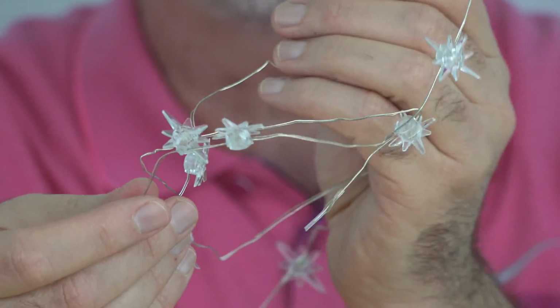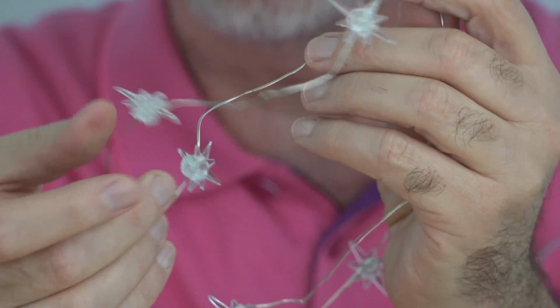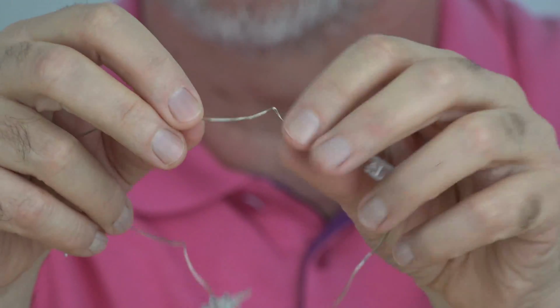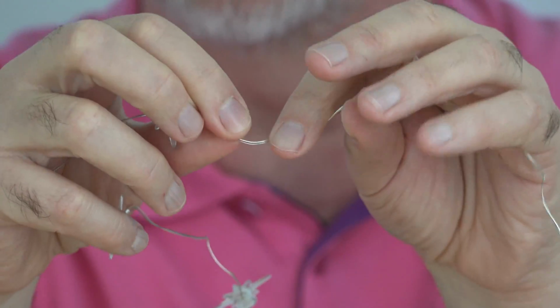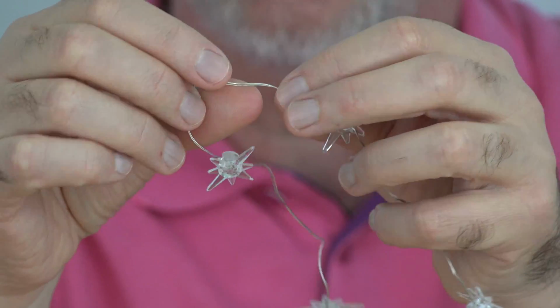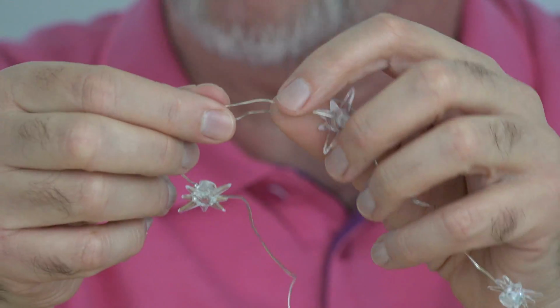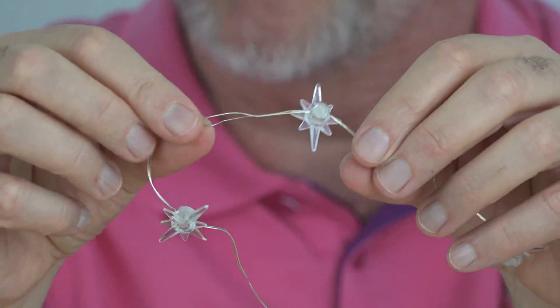Here's a close-up look at the lights. Seems like there's not a lot to them, and especially not a lot to the wire. The wire just feels like a very thin aluminum wire. It's also very thinly insulated, or if we have a plus and a minus, it just seems like this is something that would short out so easily, unless I don't understand how it's working.